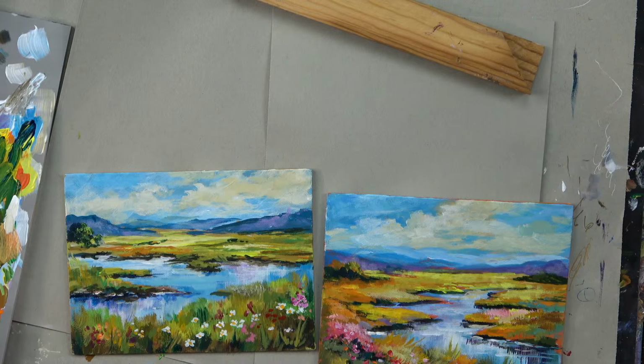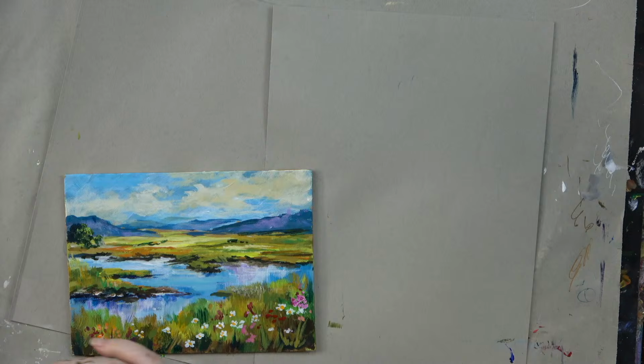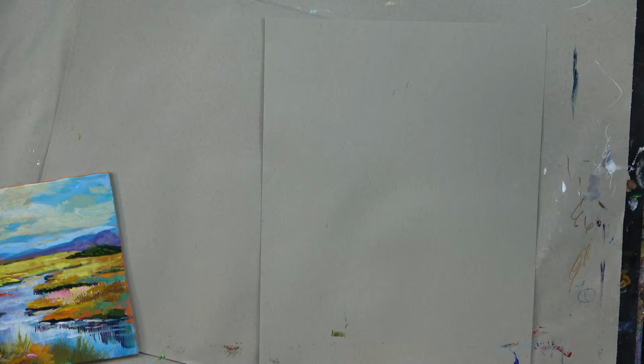Let's have Marjorie's first. Okay. All right, we're just putting them in a frame here so we can kind of see how they look, just to give you an idea what a final museum quality painting looks like.